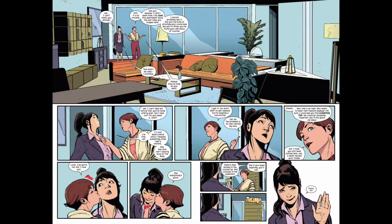I did like it. Antonio's artwork is nice. It's pretty basic comic book artwork, but it does the job, and sometimes that's perfectly fine. So if you're a fan of She-Hulk, I think it's worth checking out. It's just not going to be overwhelming. So we'll see where the second issue lands.